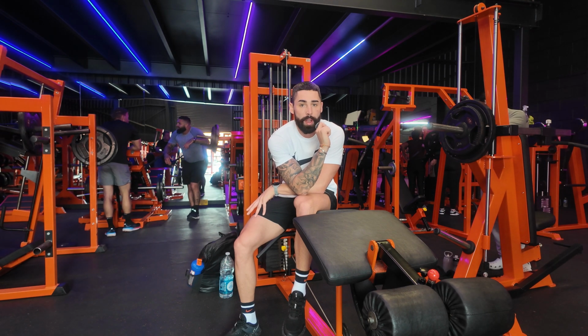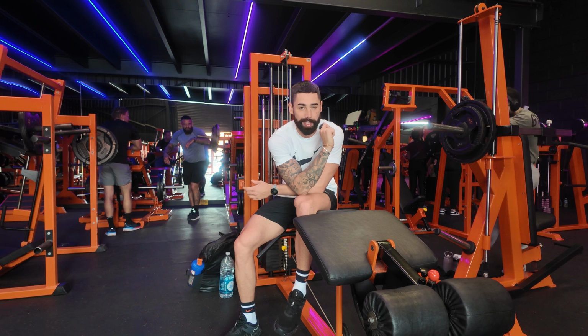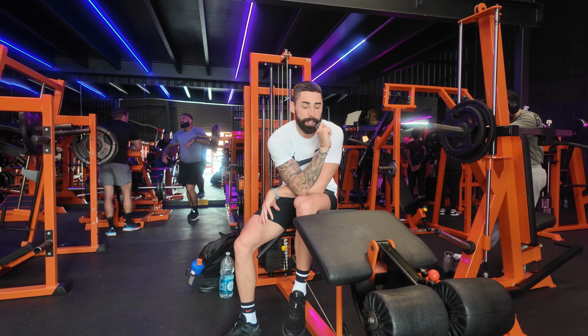This exercise, it's really important to go fairly slow with the tempo. Make sure you're squeezing and holding for about 1 to 2 seconds at the top of each rep. So we're going to get into this.